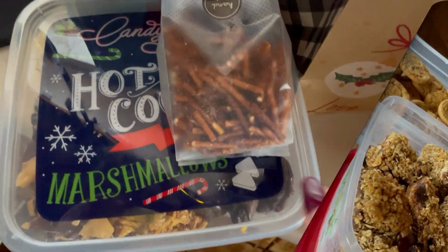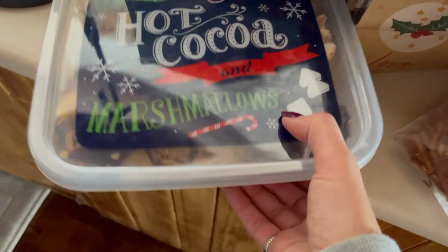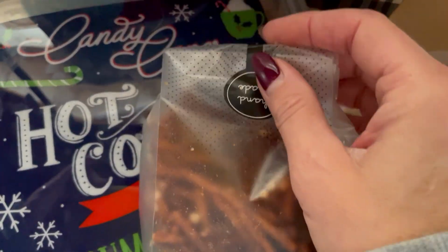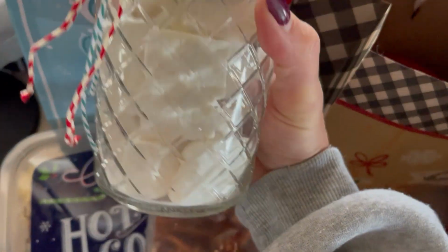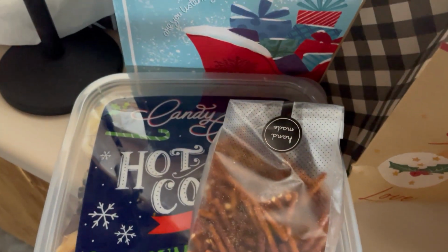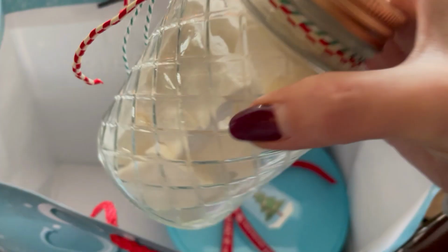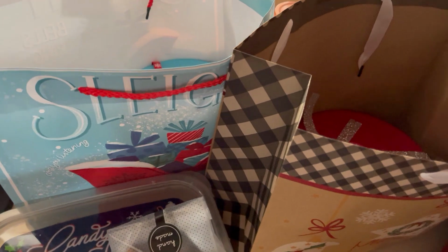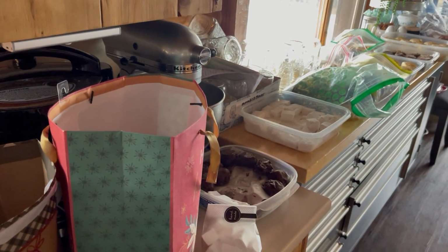Too funny. So everyone is gonna get their container of goodies, their little bag of pretzels, and then either a jar of the homemade marshmallows or the cute little bag of them. It just depends on who it is, because I know some people don't drink hot chocolate, but my nieces probably love hot chocolate, so I will definitely be giving them a bigger one because they will really enjoy that. So I've got a lot to do. I better get going.